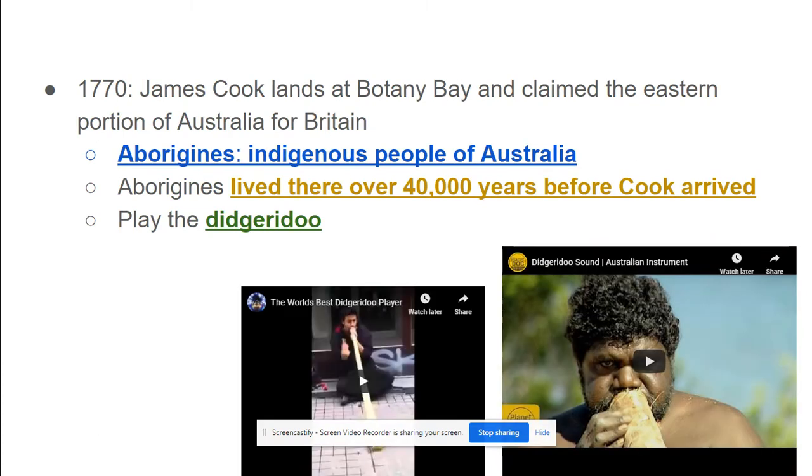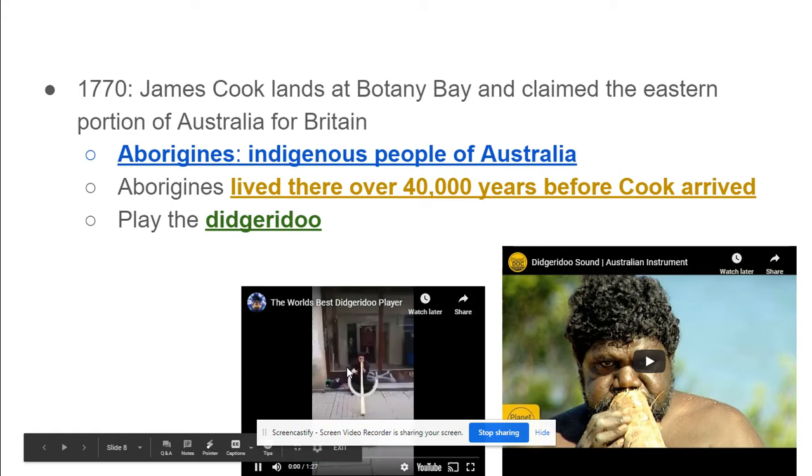Of course, people were living there for thousands of years before he arrived. The Aborigines are the native or indigenous people of Australia, and they lived there for over 40,000 years before Cook arrived. One iconic part of their culture is that they play the didgeridoo, which sounds like this. All the sounds you hear besides the maraca are coming from this instrument, the didgeridoo.